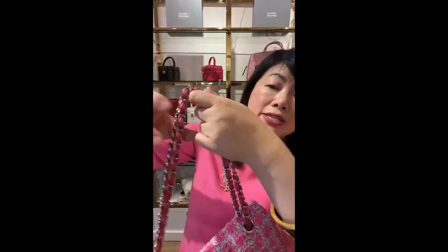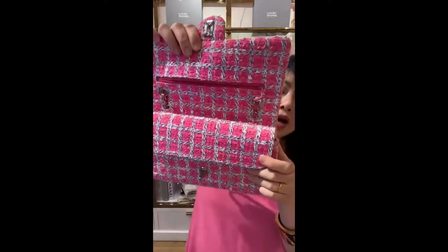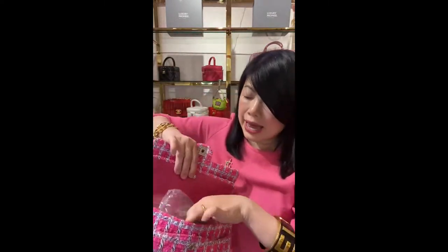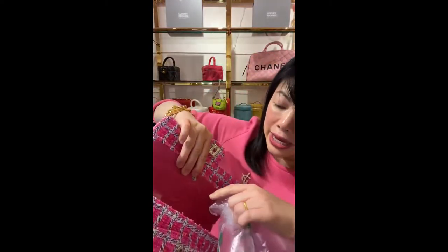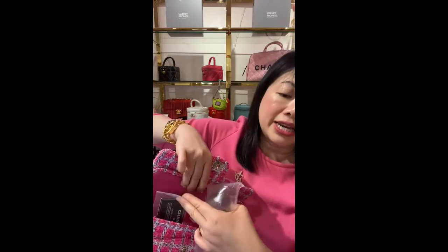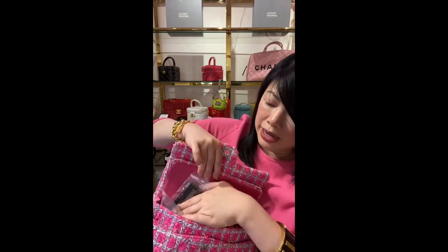What I love about this, it has a movable strap, and the strap is actually not tweed, but finished in bright pink lambskin leather interwoven. Now, it's a silver hardware, and it is a double flap bag with a little hidden pocket in there. And the double flap is nice and clean, and the interior, love this shade of pink. Look at that beautiful pop of pink colorway inside. And it comes with a hologram sticker, and it comes with this original card. And this is a 19 series. So the 19 series is from 2013 to 14 collection.